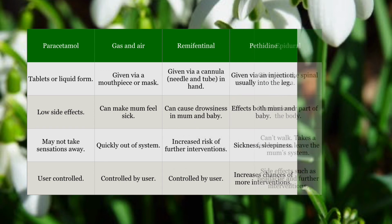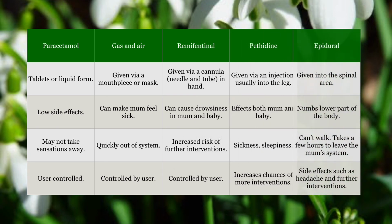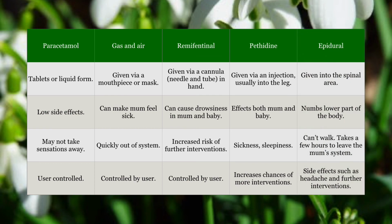Some are available at home births and others you can only have in hospital. So things such as the Remifentanil and the epidural will only be available in hospital. Pethidine is usually only available in hospital, but some trusts have tried that in home births too. Gas and Air and paracetamol you can take in a home birth. So you can have a quick look at this little table, or you can pause the video just to have a look for yourself.